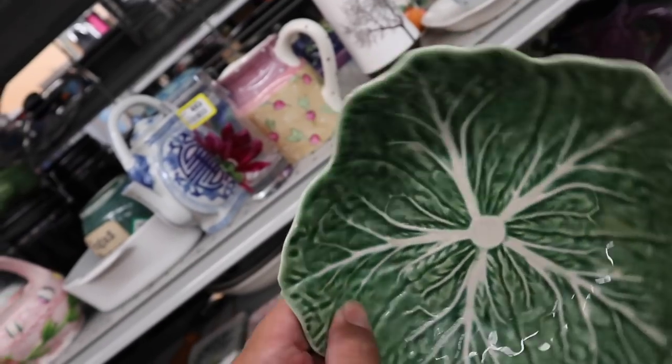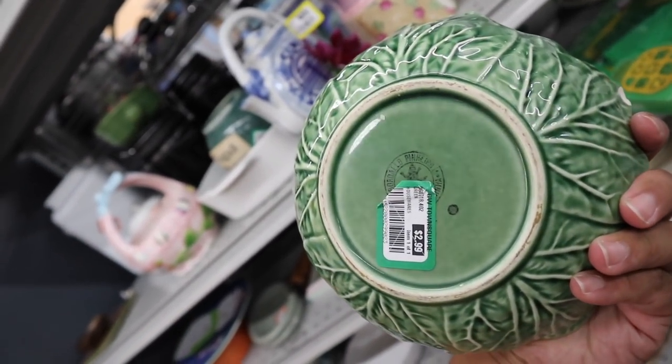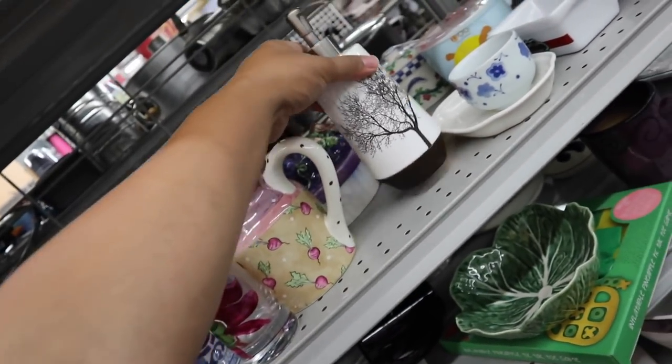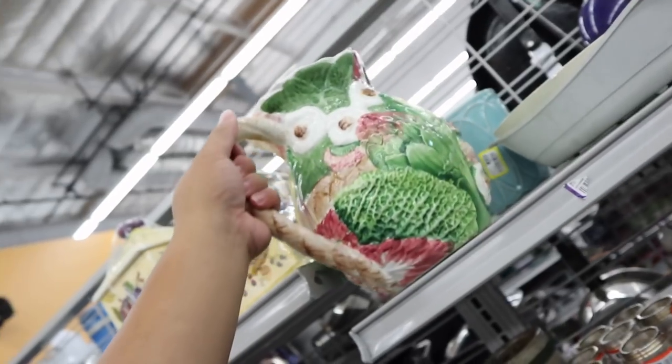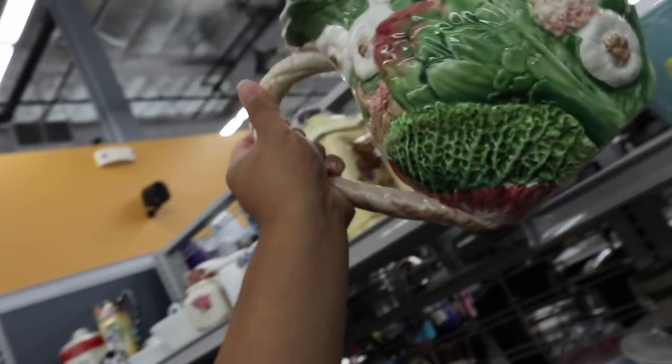Always fun. Oh my gosh, how did I miss this? But it has a chip. That is so depressing. $2.99. So cute though. Soap dispenser. Oh, I forgot to look at this. This is pretty nice too. Made in Italy. I think it's from Marshalls.